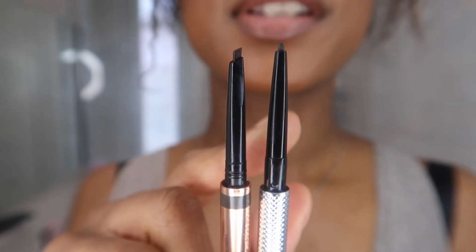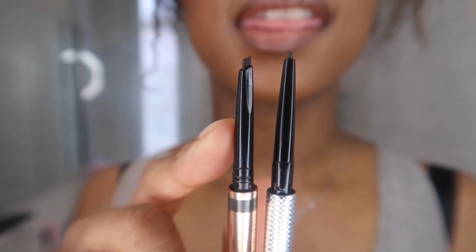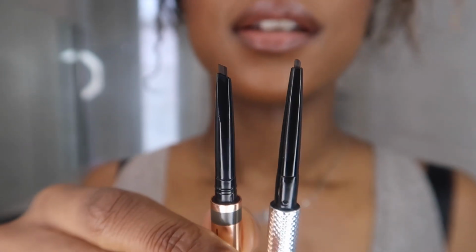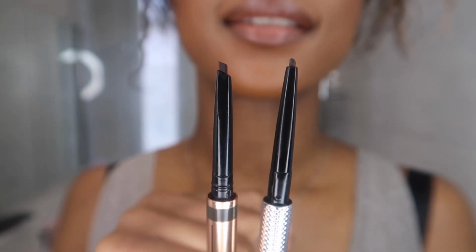This did start off slightly angled, but it wasn't this thick. This one is also a bit more flat as well. I think the fact that it is angled will make it really easy to use.